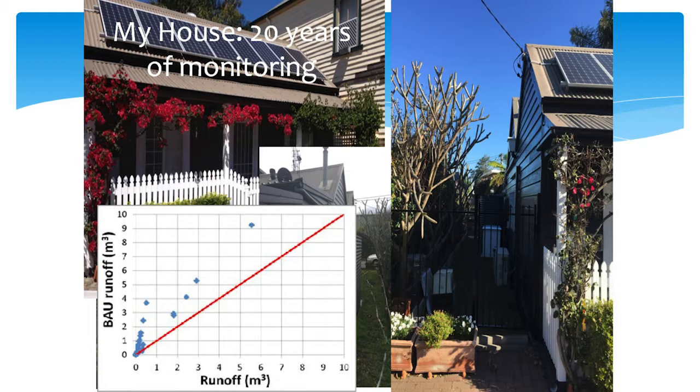As you can see, on all rain events, there's dramatic changes of stormwater runoff from this property. On average, there's a 55% reduction in stormwater runoff volumes. Some of my roof and my front veranda and yard discharges directly to the drainage system, so that's not managed by the rainwater tank.